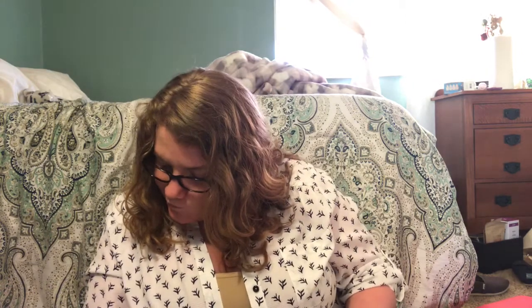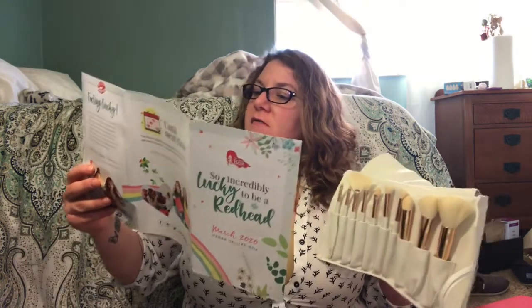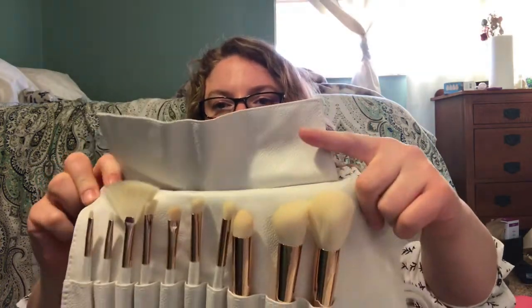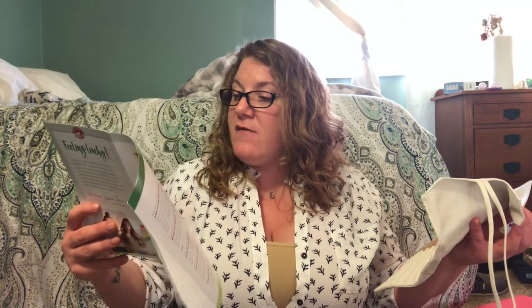This is the Beauté Soul. Oh, it's a brush set. It's a $25 makeup set. Look how pretty these are. Makeup brush set. It says, ooh la la. Every redhead needs a brush set, and this is the ultimate. Complete with 10 must-have brushes to ensure you have everything you need to create a flawless look with ease. Comes with an ultra cute faux leather pouch to keep your brushes safe for traveling and easy storage.